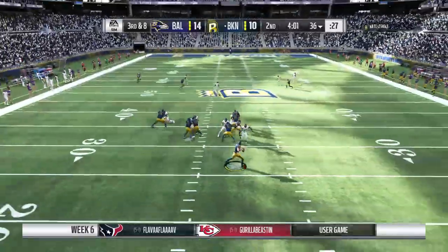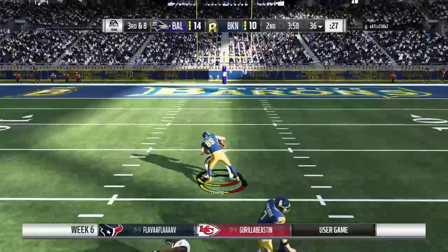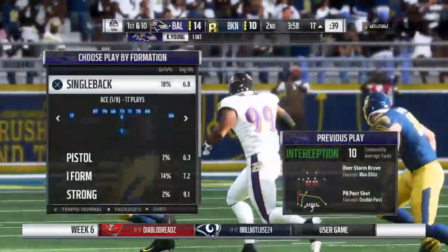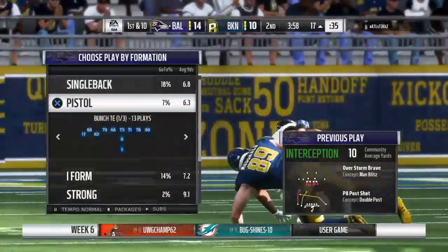To throw here, Roethlisberger. Into heavy traffic, and it's intercepted. Picked off at the 25. And they're going to be set up in the red zone right around the 17-yard line.